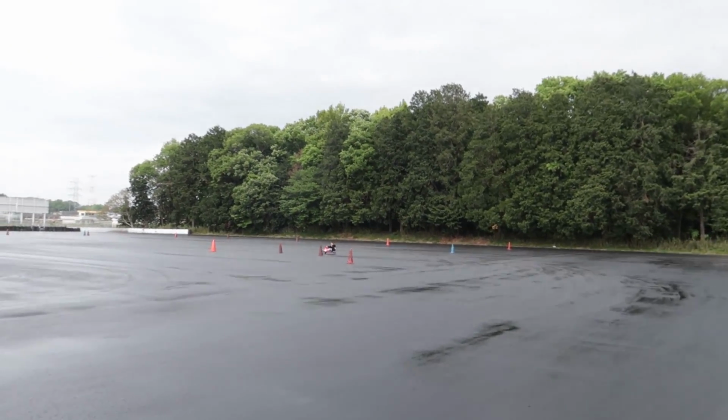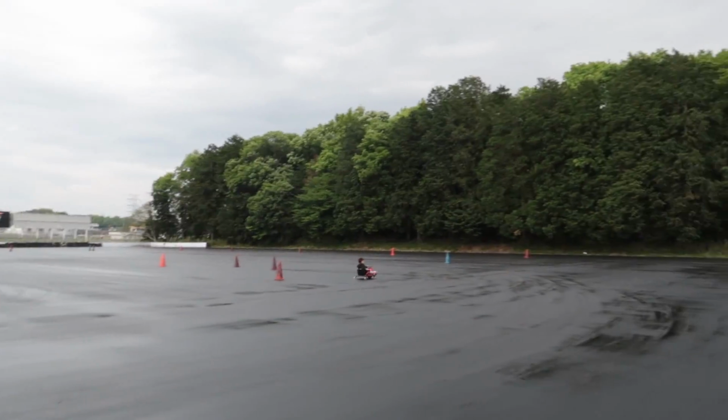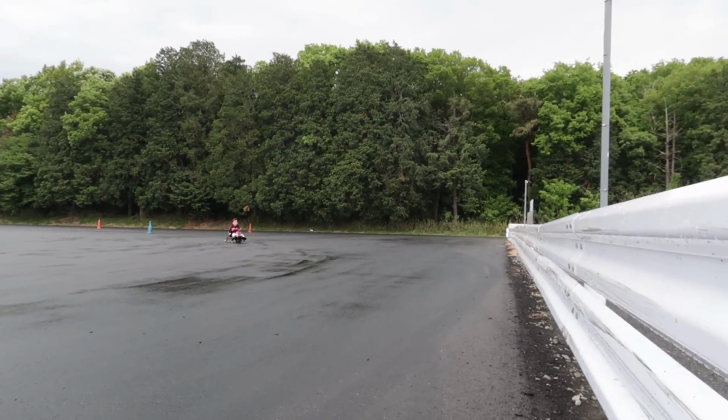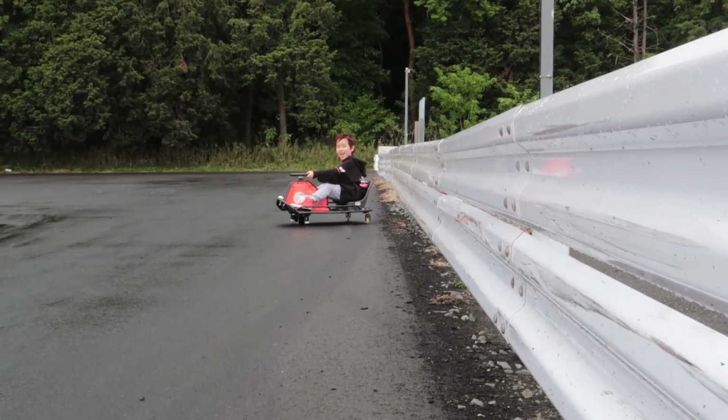Look who it is, guys. Look at this little drifter. So cute. Wall tap, wall tap, wall tap. He's got it, he's got it. Oh, look at him riding that wall.